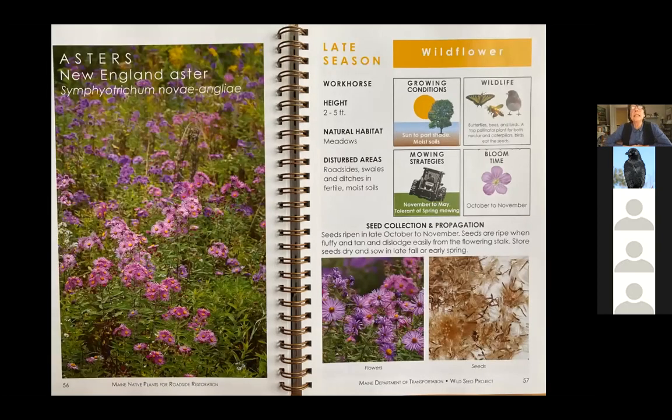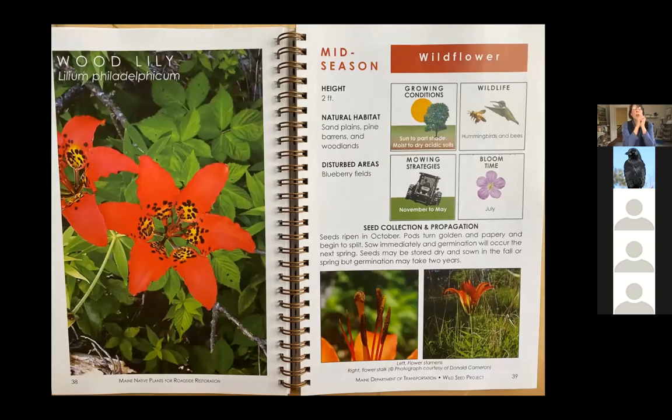And then a late season one, like New England aster. And literally these seeds, often I don't collect till the first or second week in November. I did include a few species, so you'll notice this one doesn't have the word workhorse at the top.